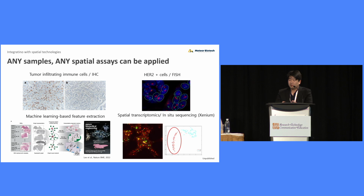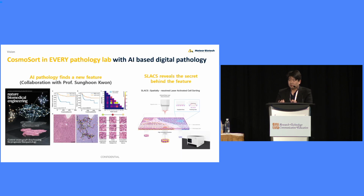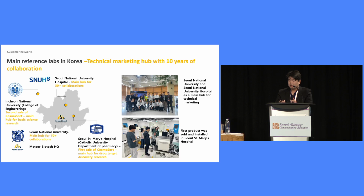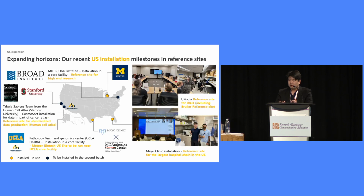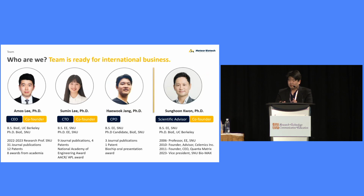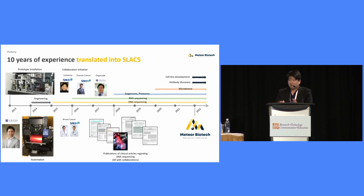We also have a publication in Nature Biomedical Engineering where we define image features using AI and then look for the good features. We're looking at different disease indications. We have 3 sites in Korea and currently 2 sites in the US, and 5 more to come in late June. This is the team that we started with. We have 10 years of experience developing this technology.